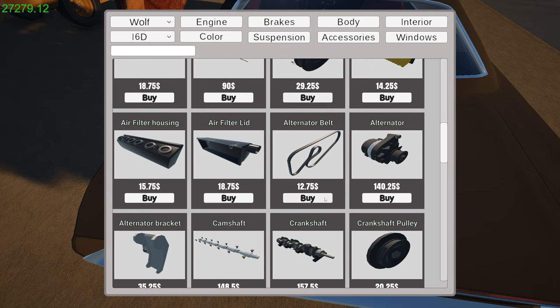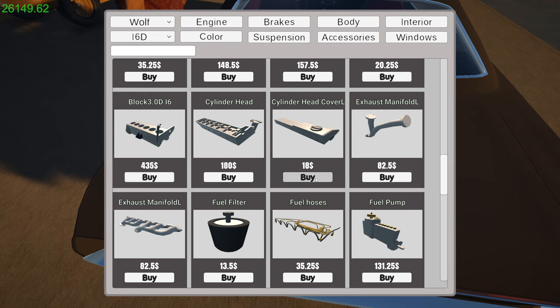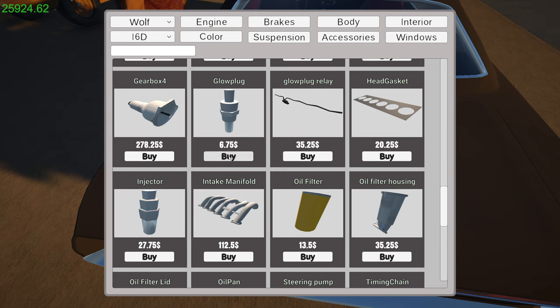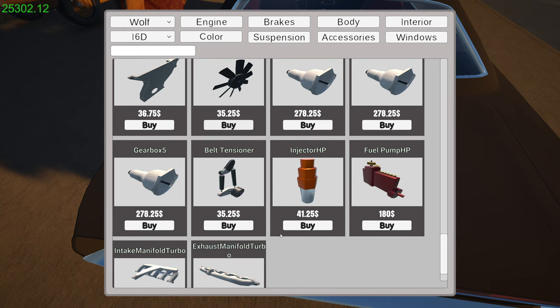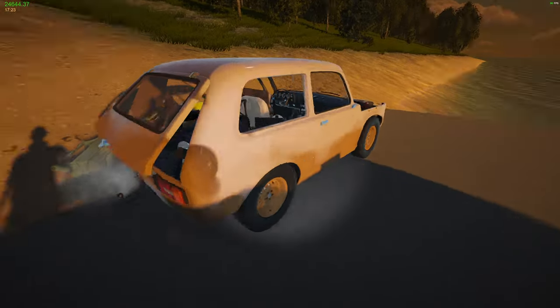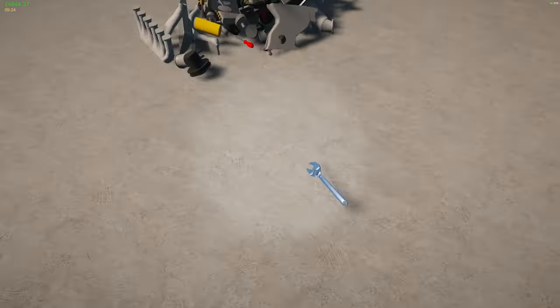Don't know if I need to buy the air filter because I'm going turbo. Think it's single cam. I think I got a turbo exhaust manifold. Glow plug relay, head gasket, one. Oh, whoa, whoa, whoa, no, don't want injectors. Right, belt tensioner and that one, five, six, that, and that. I bought some non-turbo parts. It's unfortunate, doesn't matter. Need to get some daylight. The car is gone, so I really have to make this work now.